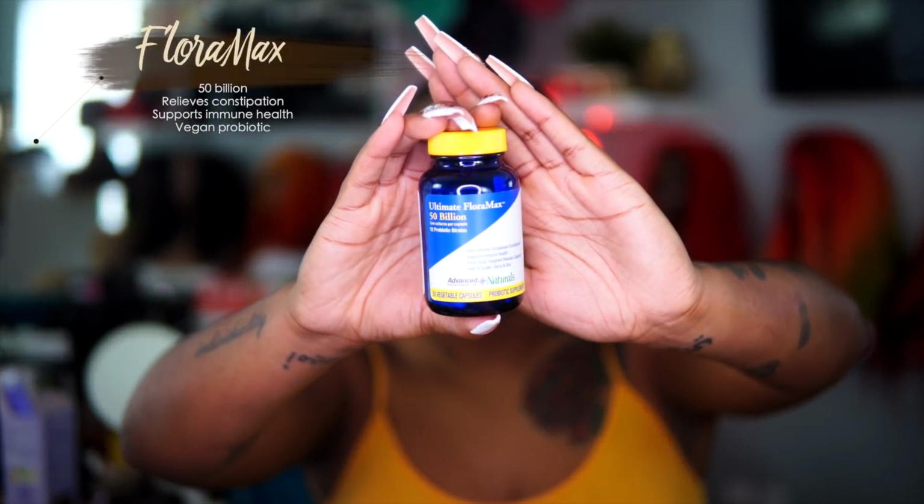I choose to get Carboxy shots. I choose to get massages, body contouring massages, and I choose to wear waist trainers and get colonics, because I have a goal in my head of what I want, and I'm not going to continue to pay all this money for surgery when I'm not going to get the results that I want. So you have to take the necessary steps to get the results that you want, and that's just life in general. I'm going to show you guys all the supplements that I take to get my nutrients and vitamins back into my body, what they are, when I take them, and why. So the first thing that I do in the morning is take my Flora Max.